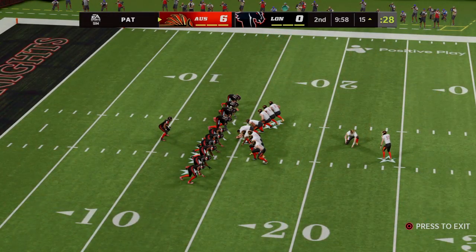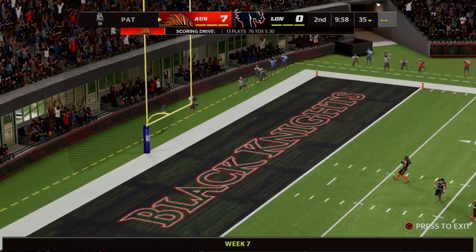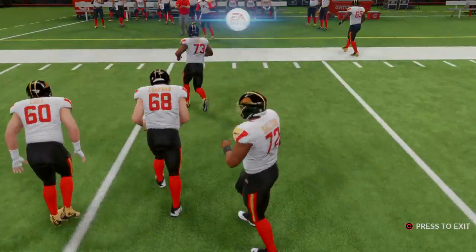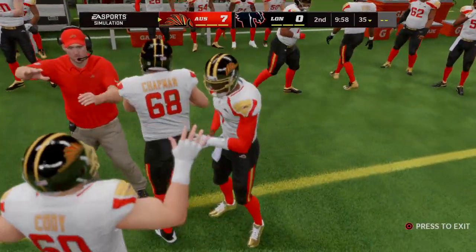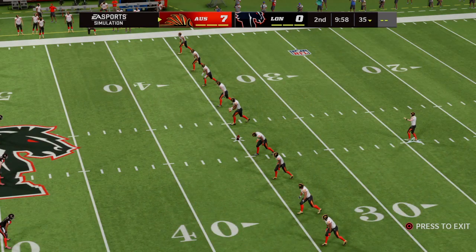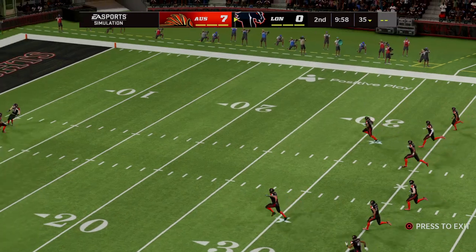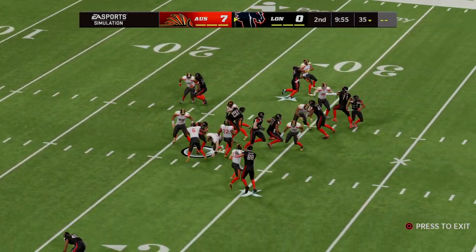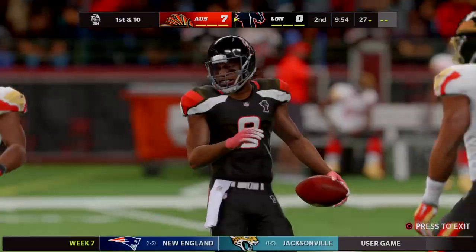Justin Tucker for the extra point. And it's good to make it 7-0. So that drive spans 13 plays. And it ends with a Frank Gore touchdown run. Tucker now to kick it away following the touchdown. This fielded right at the goal line. And out a little across the 25 to the 27.